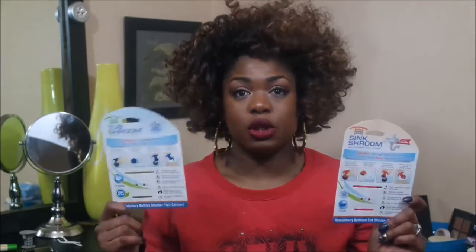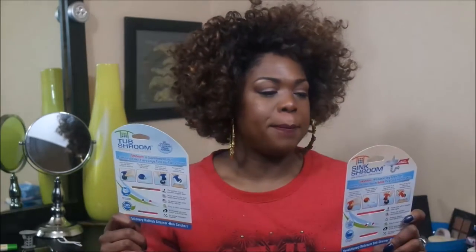The Sinkshroom and the Tubshroom are both patent pending designs. The claim is that it's guaranteed, or it says goodbye to clogged drains forever. It says the Tubshroom is guaranteed to catch every single hair every single time you take a shower. It says it's the perfect way to prevent clogged drains. Never use harmful acid or base liquid solutions. No exposed hair while taking a shower. Easy to clean and maintain. Works great with both human and animal hair. No special installation required. This product is 100% non-toxic.